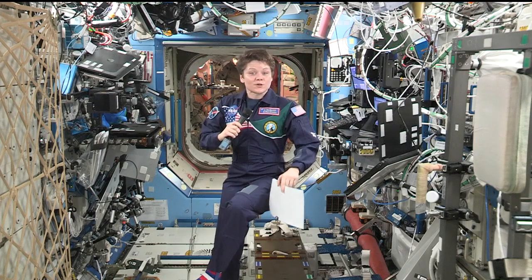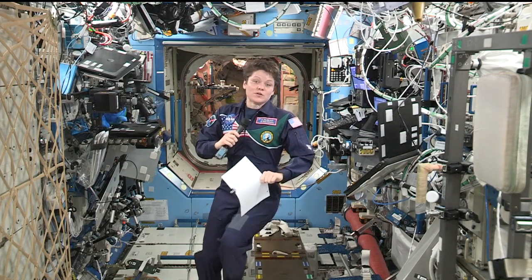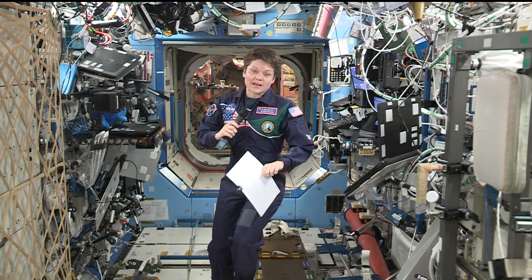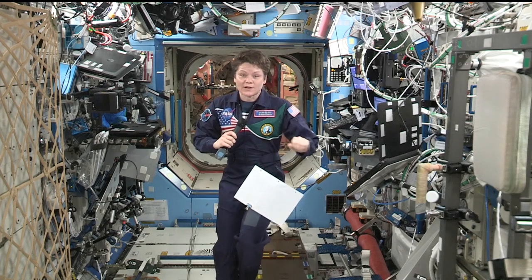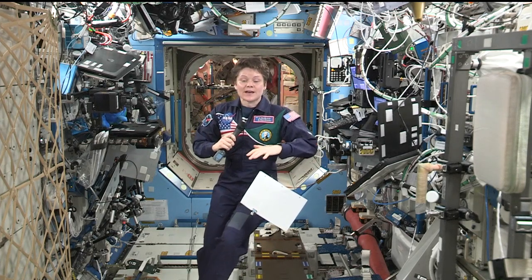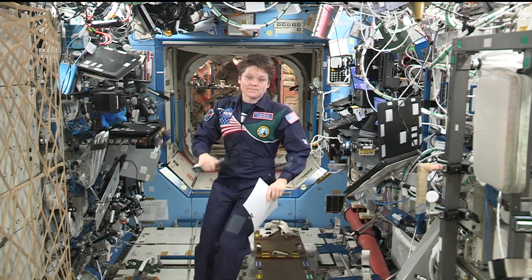Now, that said, any larger pieces of debris, the tracked ones that I talked to you about, we actually maneuver out of the way of that debris. So we have folks on the ground that are constantly tracking us. The Air Force helps us with that, and folks in Mission Control help us with that. And they will actually boost the space station in order to avoid hitting debris.